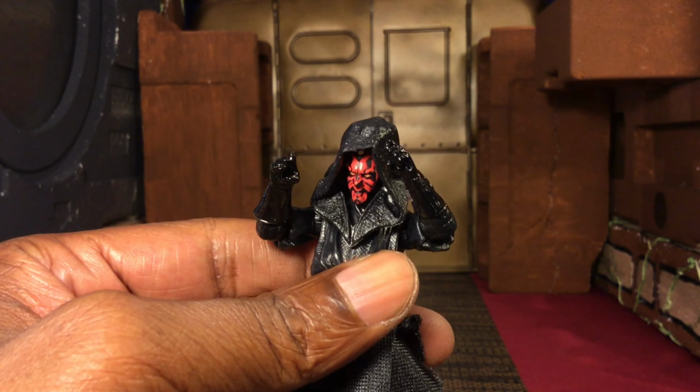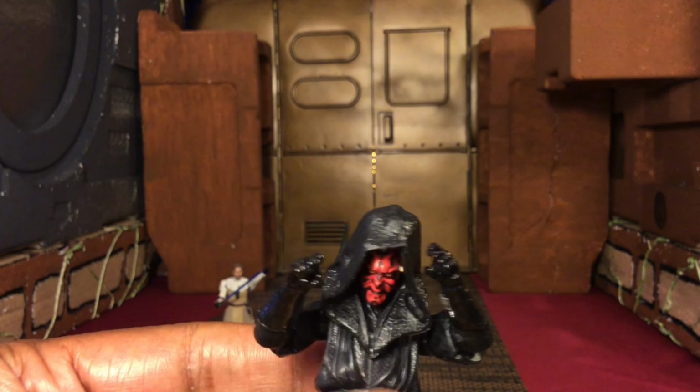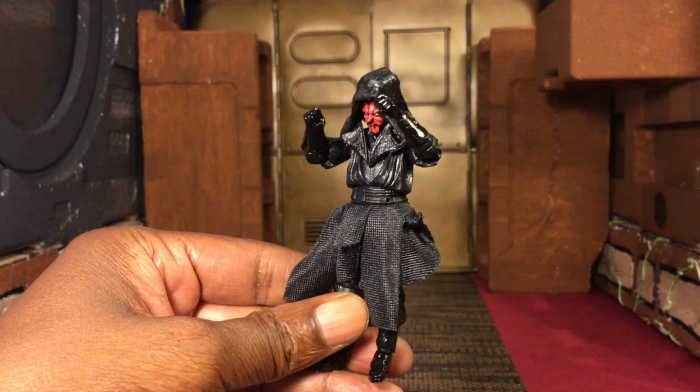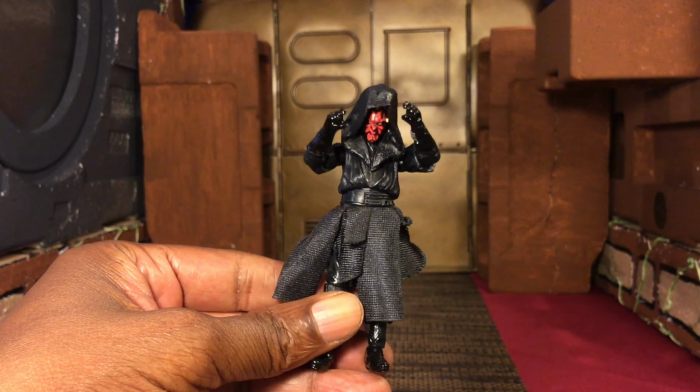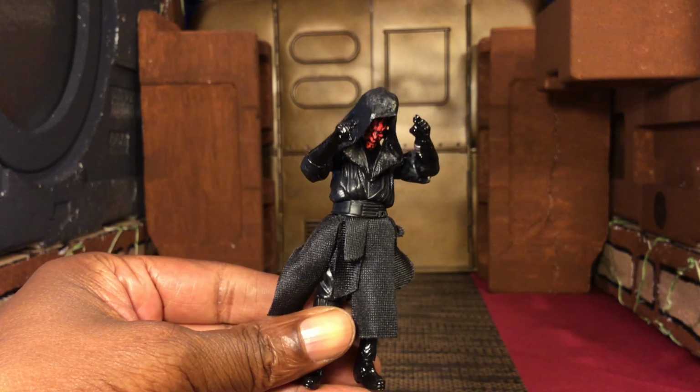And again, it fits right over your figure's head. And even if you want to kind of have him with the hood without the robe, you could do that as well.